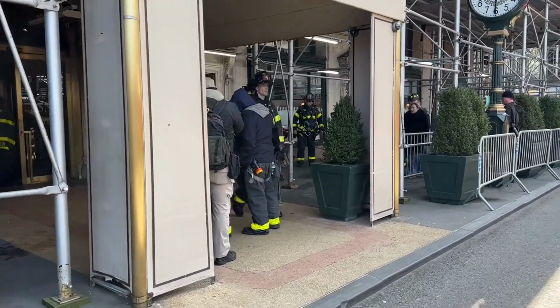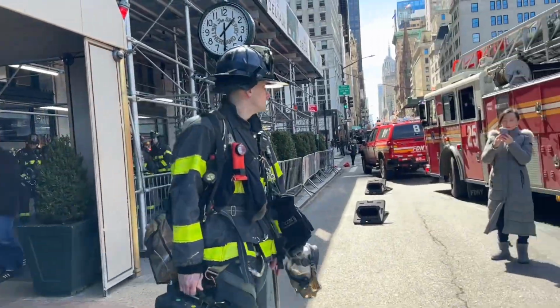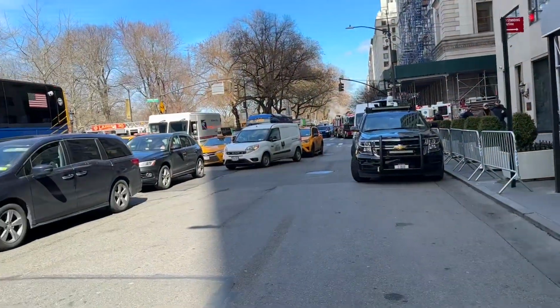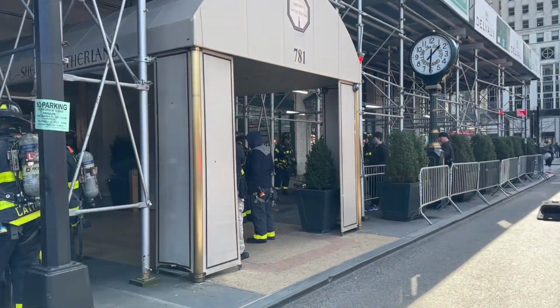Yes, copy that. Make sure EMS remains down there with the fast truck, but you guys are relieved. Thank you. 10-4, thank you. And they asked for another fast truck, so they're going to be relieving the fast truck that's here, changing it for another one.